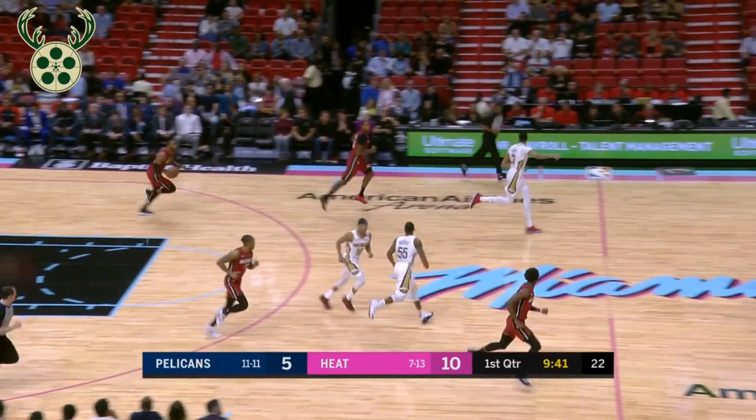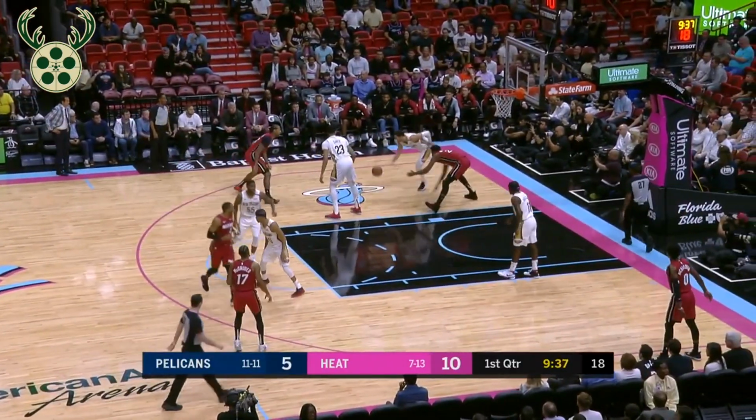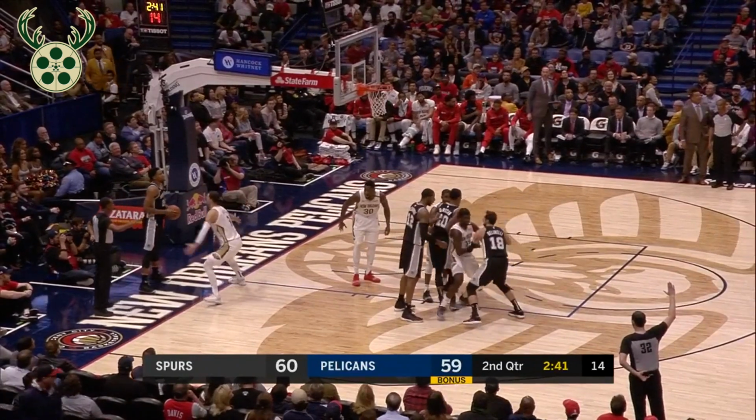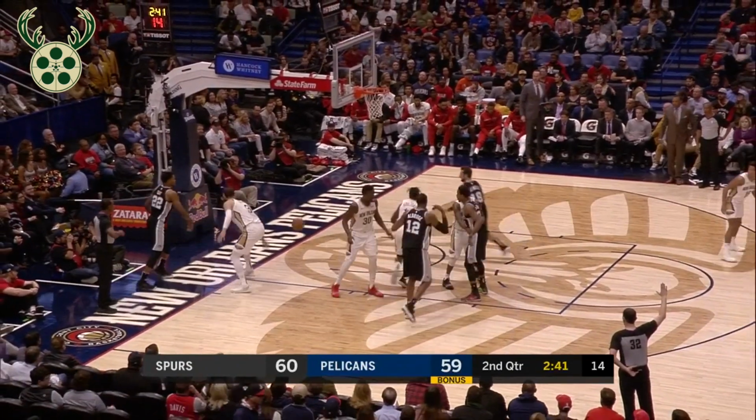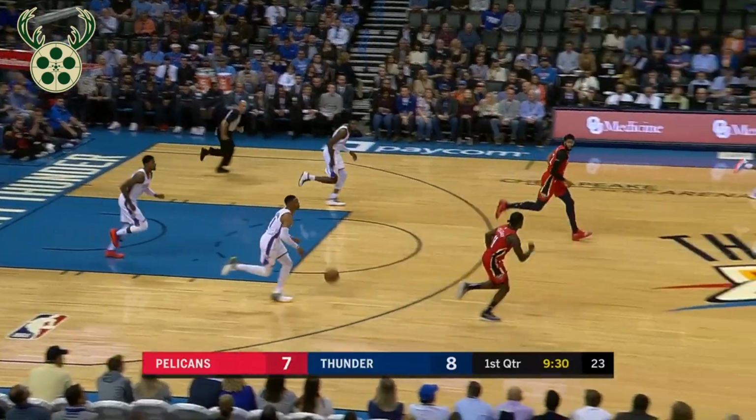You can see in these clips how often he pounces on an unsuspecting victim and swipes the ball away from them. Even though he won't be asked to guard premier players at his position, his ability to at least hold his own will go a long way for the Bucks.